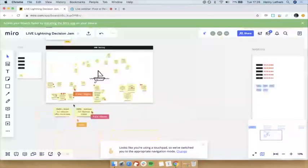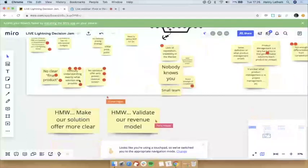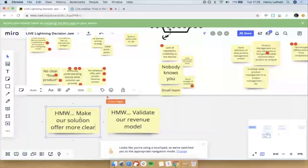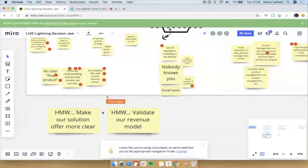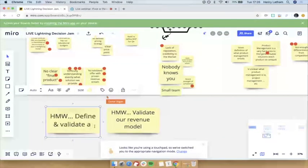Okay, so we're just going to focus today on the most voted how might we, which is this. The problem was difficulty understanding exactly what solution we provide. So let's flip it to a challenge and say, how might we make, well, I want to go beyond just things like add more info on the website, but actually define and validate a very clear solution.